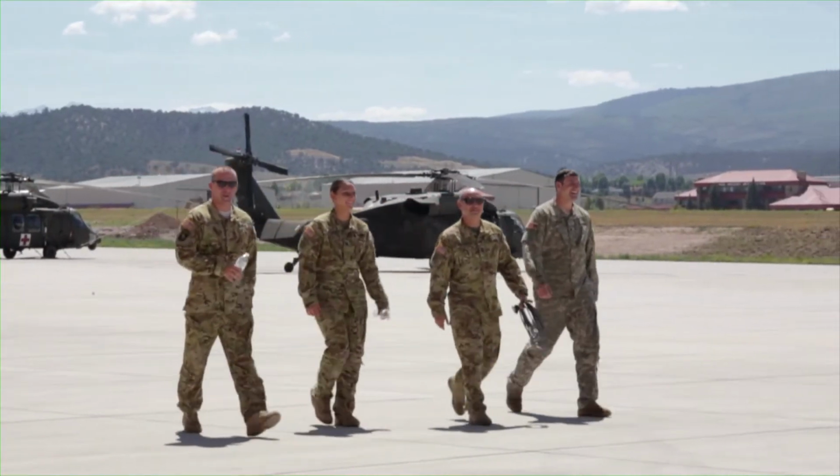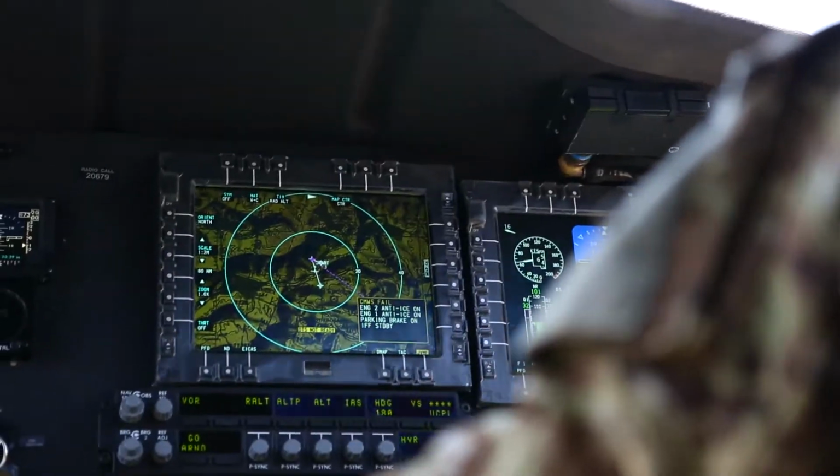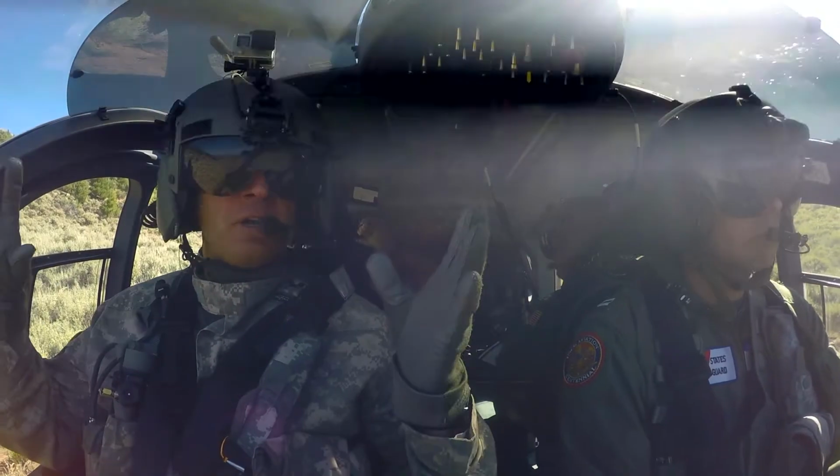Right now, sitting here, I'm about 6,000 feet higher than I would be at home. So it makes a big difference. The air's thinner. The helicopter doesn't want to fly the way we want it to. It's kind of like starting all over again.